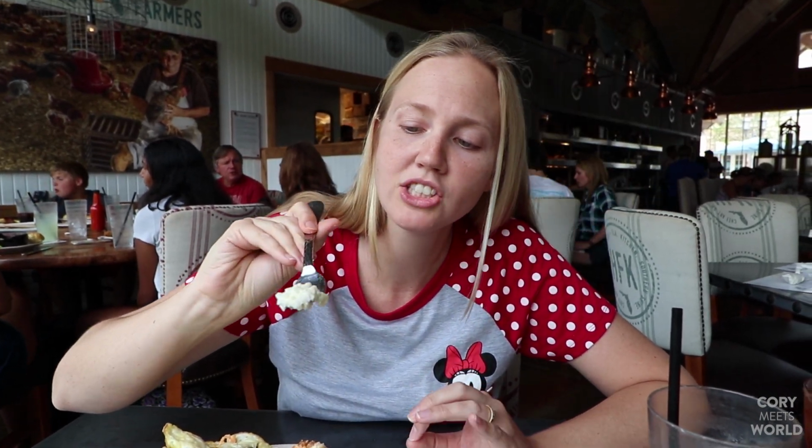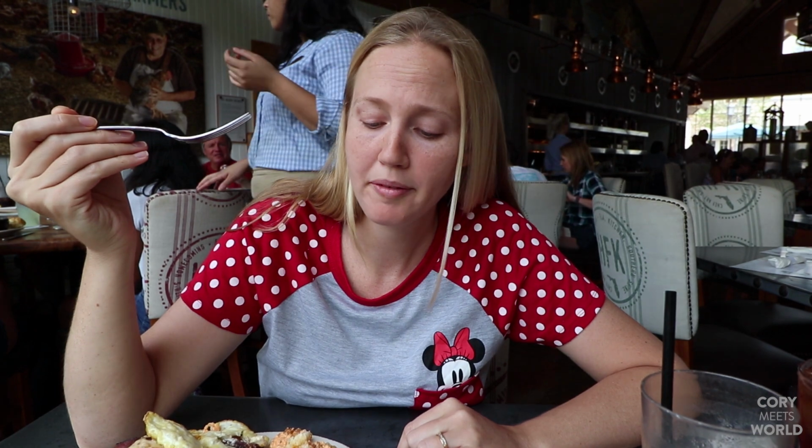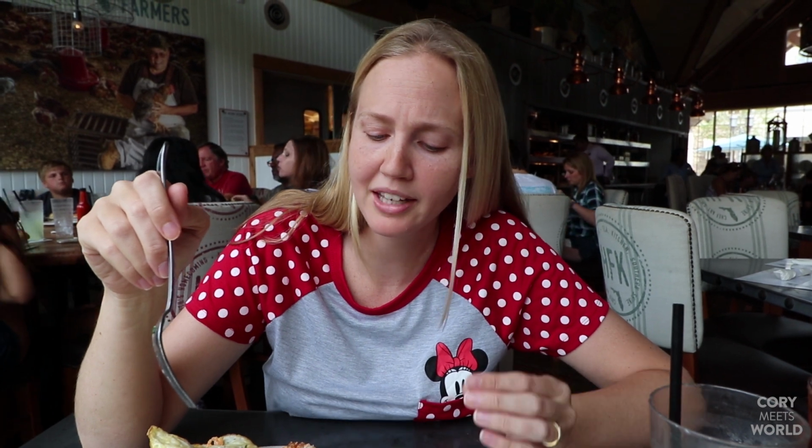So these grits don't look like the grits I'm used to. They look a little on the chunkier side. They're nice and thick. I'm excited to get into them. I don't know what they did to those grits, but they're amazingly creamy. They do have a little texture to them, but I think it's enjoyable. They might have a whole stick of butter in this little bowl, but it is awesome.